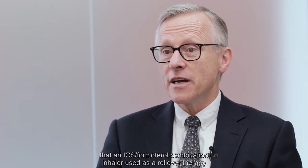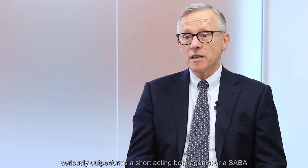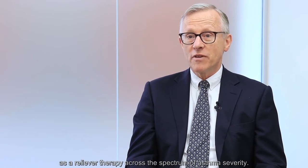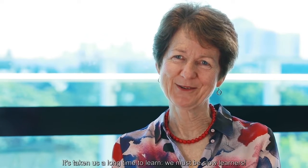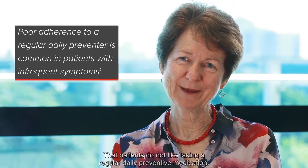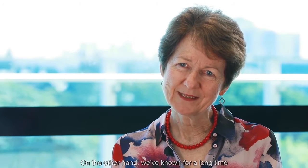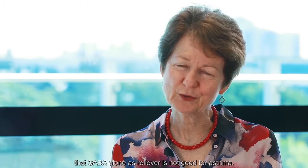So the GINA guidelines have changed because there's now convincing evidence that an ICS formoterol combination inhaler used as reliever therapy seriously outperforms a short-acting beta agonist or a SABA as reliever therapy across the spectrum of asthma severity. It's taken us a long time to learn. We must be slow learners. That patients do not like taking a regular daily preventer medication. On the other hand, we've known for a long time that SABA alone, as reliever, is not good for asthma.